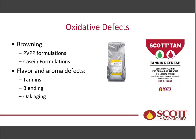You also get them in reds, but it happens usually at a slower rate. White wines and rosé wines are more sensitive to this. So your rosé should probably be more pink and more red as opposed to orange. Likewise, white wine should be nice and flinty and yellow and not so much brown.